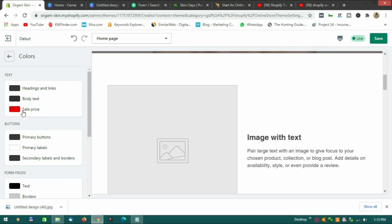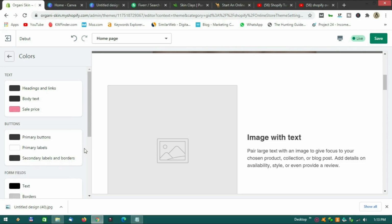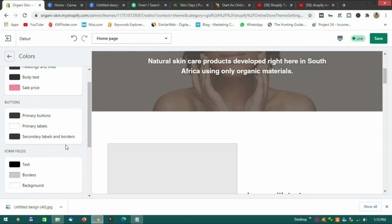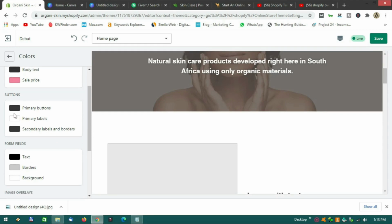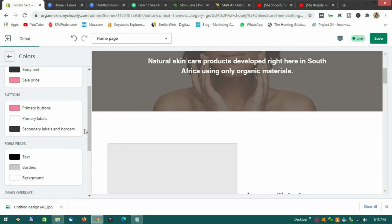The sale price is when you're running a sale on your product, it will be a little banner right next to the product's price, letting customers know there's a sale. Let's change this to this pink color, just to keep the flow of the website going. And obviously I want to change the button. So the button color, I also want to make this pink color, just to keep the flow of the website.